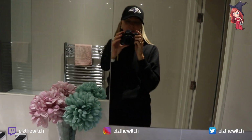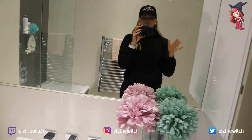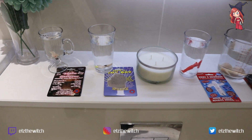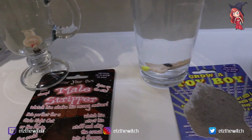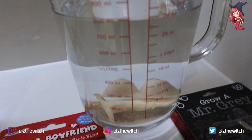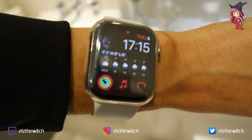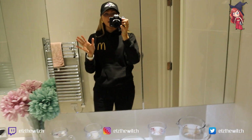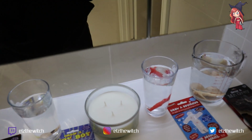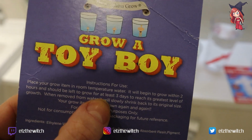Okay, so what I've done is I've put them all in the spare bathroom because I don't really come in here much, so I feel like it'll be an element of surprise whenever I need to come and check on them. So we have them all lined up here. Male stripper, Mr. Toy Boy, grow a boyfriend, and then we have Mr. Grey and the boobs. It's currently, if this ever wants to focus, 5:15. I'm gonna come back at about 7 or 8 and give you guys the 2-hour update, because it does claim it will begin to grow within 2 hours and should be left for at least 3 days.